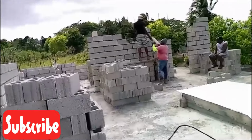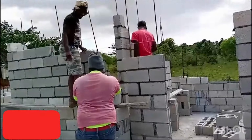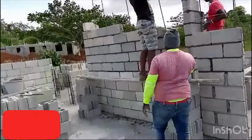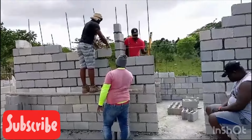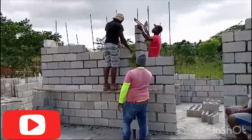The plan is to finish upstairs. I tackle everything day by day until it's done. As you guys can see, I'm on the job site upstairs running some blocks, and we are going non-stop. Big up all the general around there.